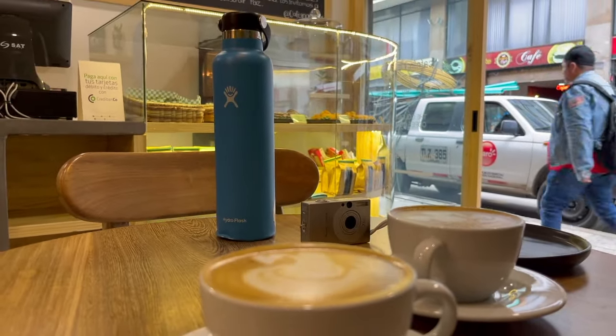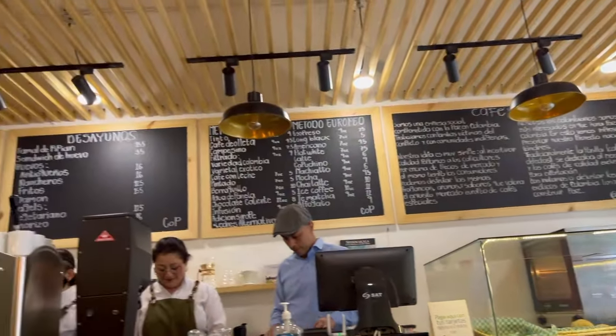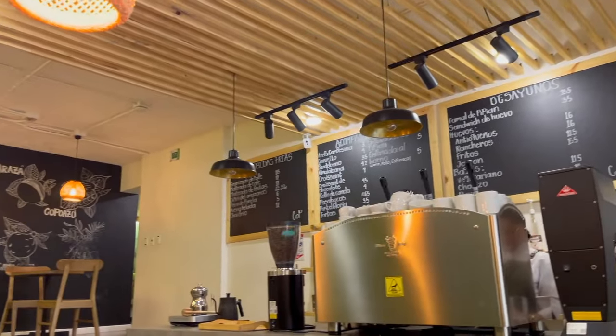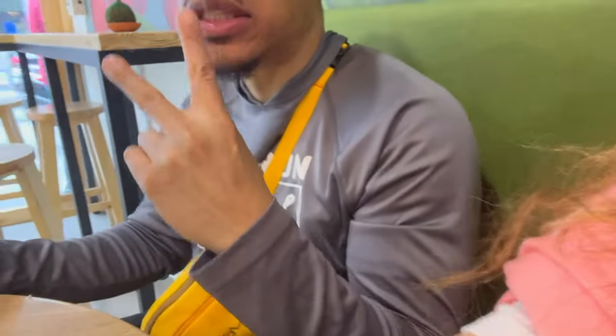Coffee shops are king here. Pan and cafes are king. We stumbled upon a cafe, this one was a local Colombian coffee. So we landed in a delicious coffee shop. He said it's really big.